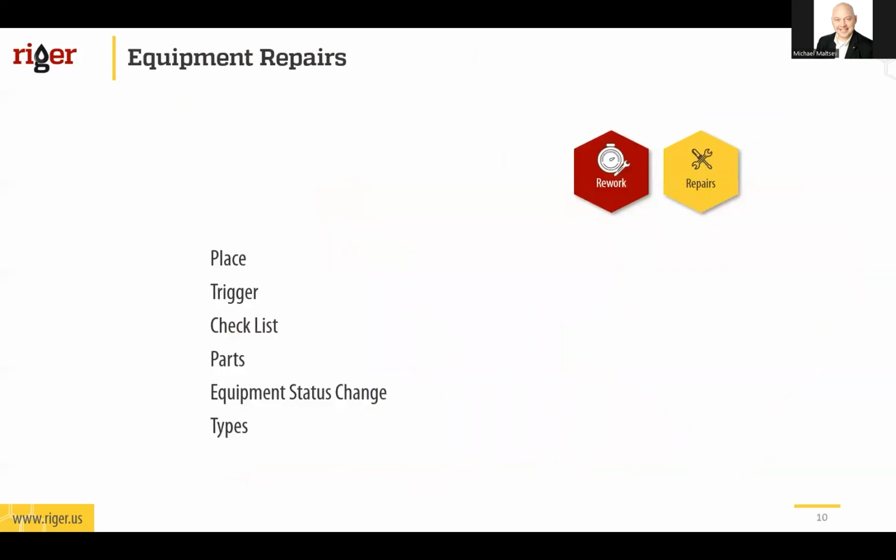And when we talk about rework, we'll always talk about repairs. And let's see some difference between rework and repairs. So first of all, repairs can be run in field and in shop, and rework is an external repair when we send equipment to our vendor and then expect it back and pay for the service. The trigger for the repair and rework would be an event. We will talk about those events later.